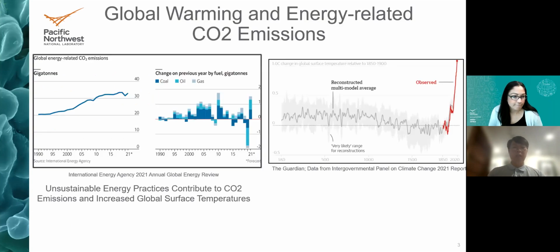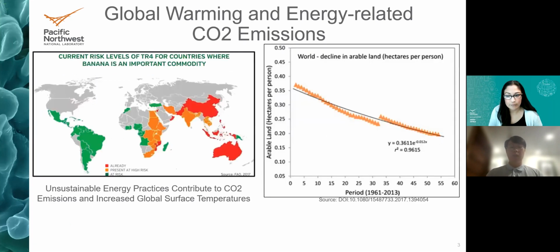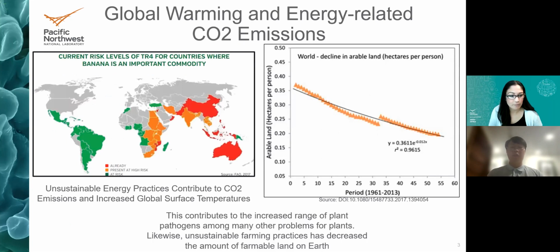So as known, climate change has become one of the greatest challenges in the 21st century. Increased temperatures and CO2 emissions bring into question new solutions to combat this rise. Likewise, plant pathogen spread alongside other detrimental effects of human development are also challenges that need to be addressed.